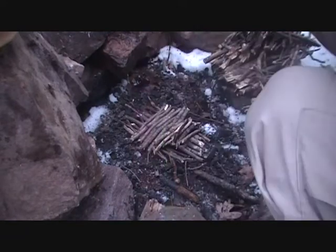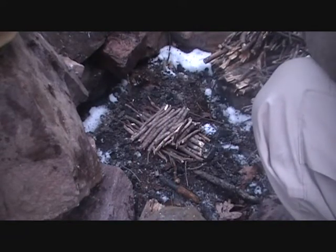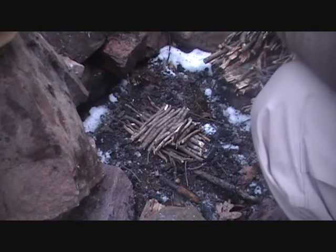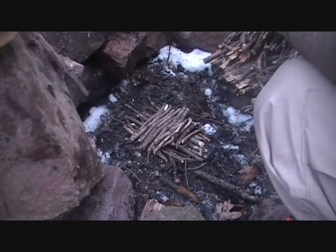If you build it right on the dirt, there's two problems with that. The first problem is that it's damp and moist, and the second is that it's not going to get adequate flow of oxygen underneath.